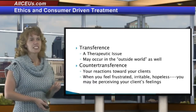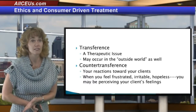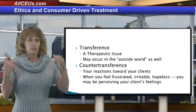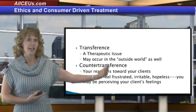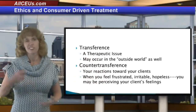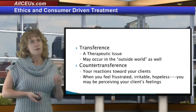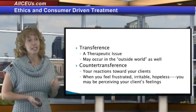Remember that transference is a therapeutic issue, and it can occur in the outside world as well. You can see the person that sits across from you at work may remind you of your favorite teacher from elementary school. So you automatically have these positive interpretations of everything he or she does. It can work to the negative, but we're staying positive today. I'm kind of a glass half full kind of gal today. Remember that transference occurs anywhere, and you need to keep it in check.